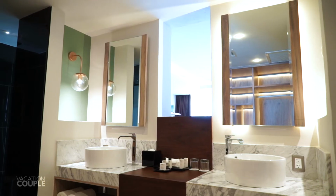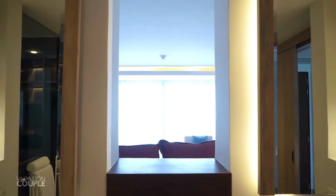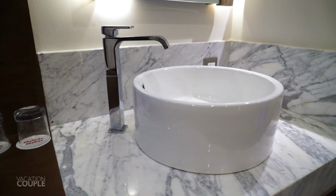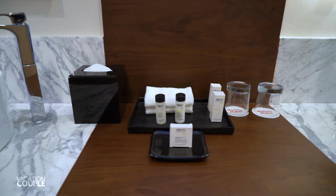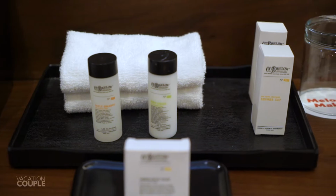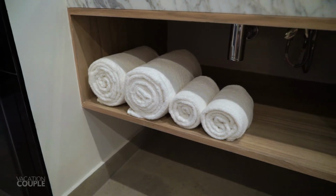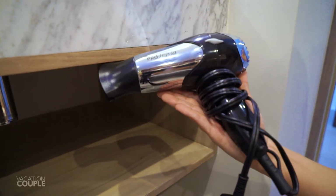The vanity area is bright, crisp, and spacious, with a centered opening, beautiful twin backlit mirrors, and elevated bowl sinks. There are plenty of outlets, tissues, and complimentary amenities of shampoo, lotion, shower cap, vanity kit, glasses, and soap. Underneath, you'll find a fresh supply of towels, your scale, and your hairdryer.